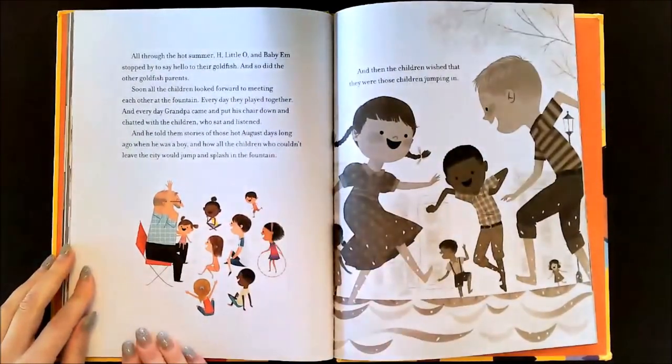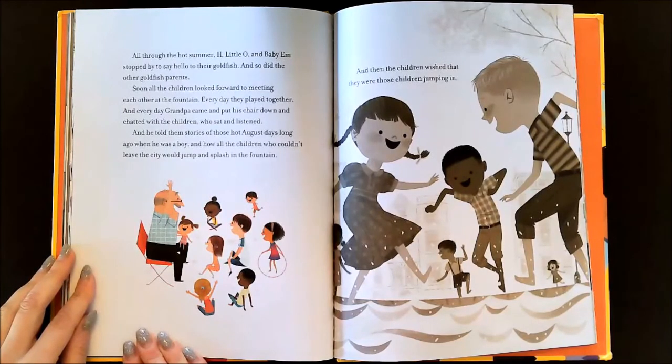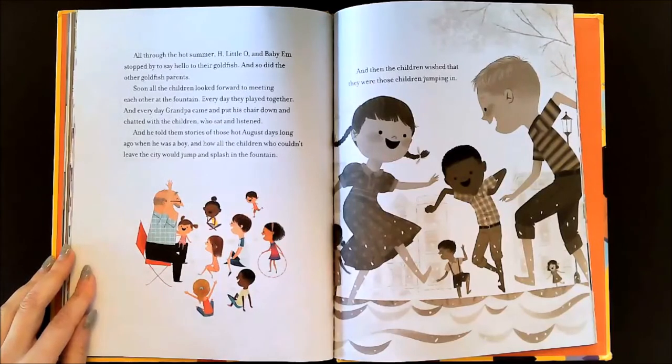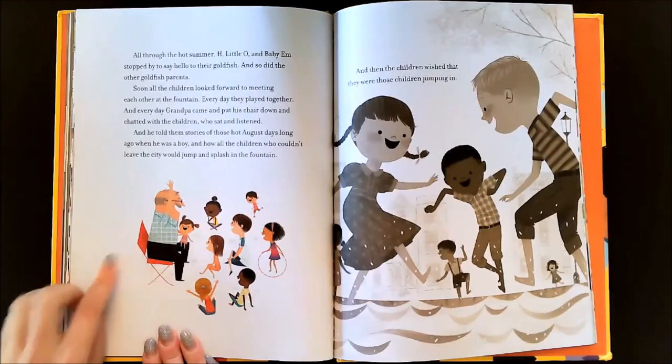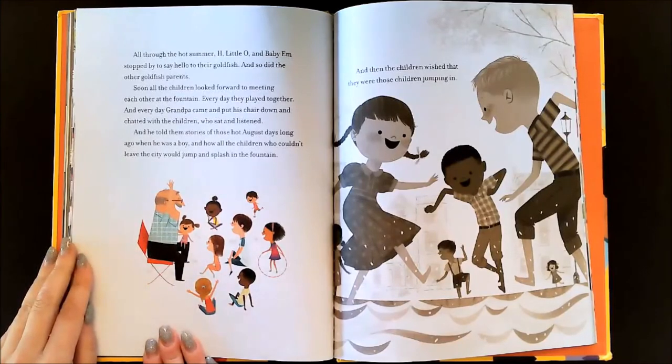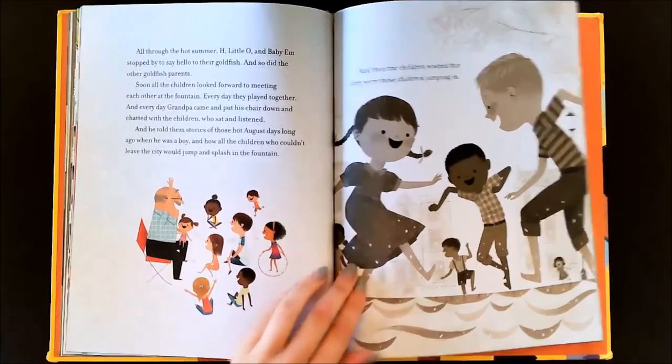All through the summer, H and little O and baby M stopped by to say hello to their goldfish. And so did the other goldfish parents. Soon all the children looked forward to meeting each other at the fountain. Every day they played together, and every day Grandpa came and put his chair down and chatted with the children who sat and listened. And he told stories of those hot August days long ago when he was a boy. And how all the children who couldn't leave the city would jump and splash in the fountain.